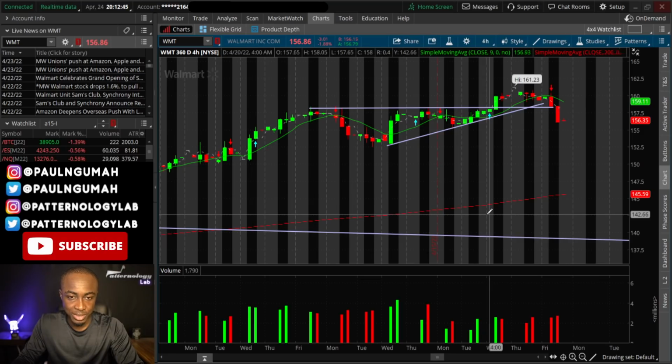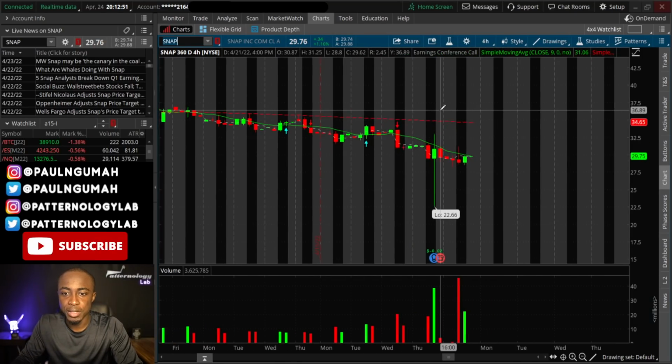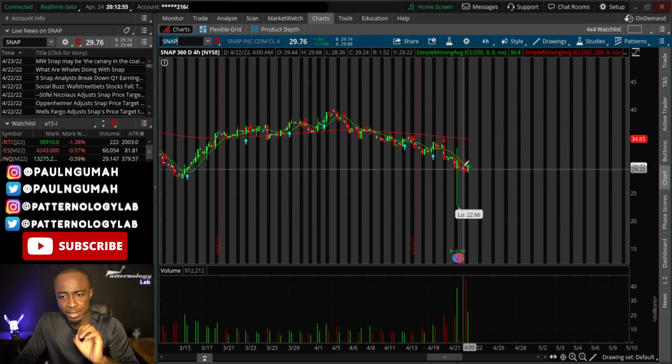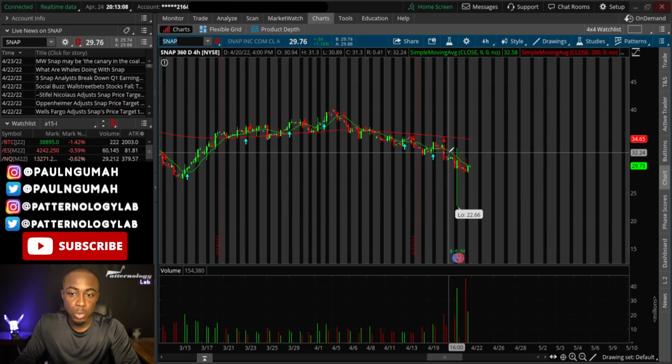The next one that we're going to look at is Snap. There you go. Now Snapchat had earnings, and it survived earnings. The contracts were a little bit overpriced, so everybody pretty much got crushed. If you bought puts on there before earnings, you got crushed. If you bought calls on there before earnings, you got annihilated. Nobody won because the stock went nowhere.